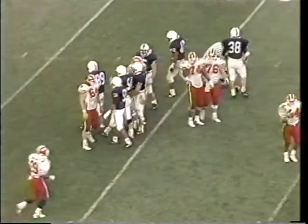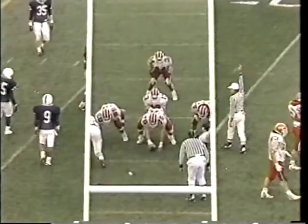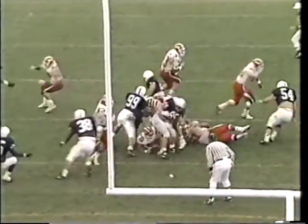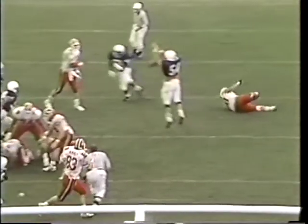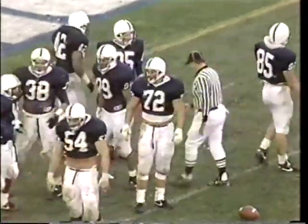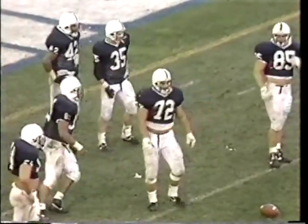Well, they came with that blitz again. They moved Gavanis to the outside. It's always been very effective. Got into Zolak's face, and it was batted down by Benfatti. Had to get rid of the ball real quick. And that was the pass. Ball almost hit Benfatti in the helmet. He's not very high off the ground. They might go to a quarterback draw or something in here, which has been effective against Penn State's rush.